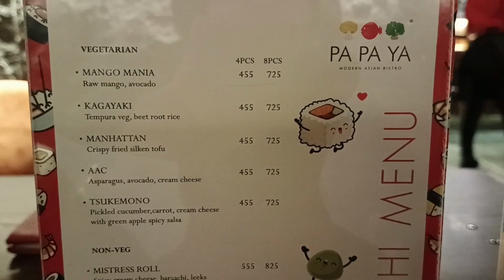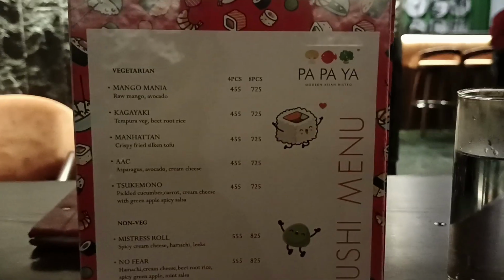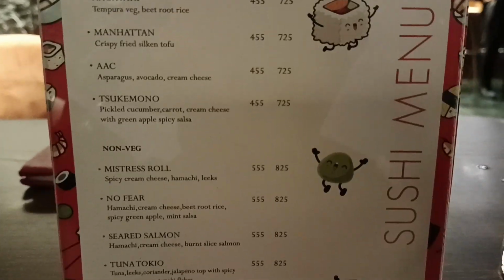Okay guys, this is the sushi menu at Papaya Asian restaurant. You have vegetarian and also non-vegetarian. Okay guys, now I want to try California roll sushi from Papaya Asian restaurant, for 4 pieces. So fresh and really good.